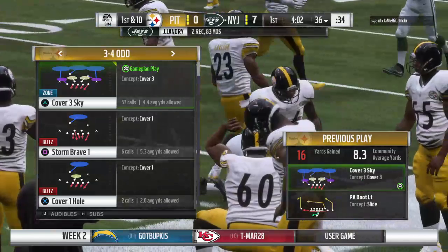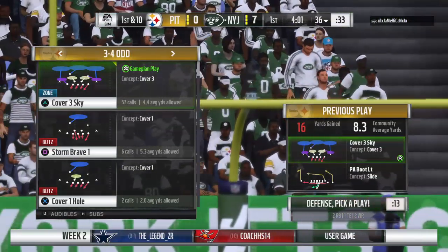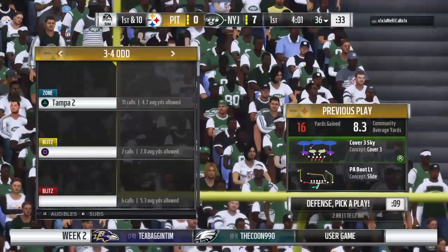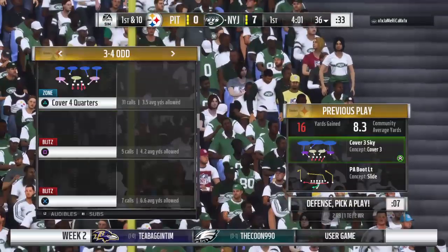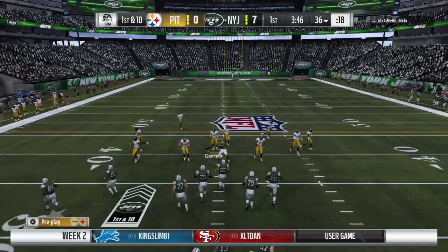And another thing that makes the comeback route really effective is that oftentimes after you've made the initial move, the receiver is breaking away from the defensive back, and that makes it a really tough play to defend. A nice chunk of yardage picked up there. So from the 36 now, 1st and 10.